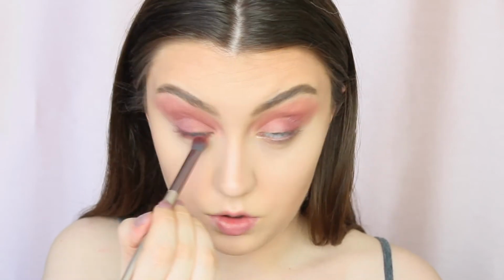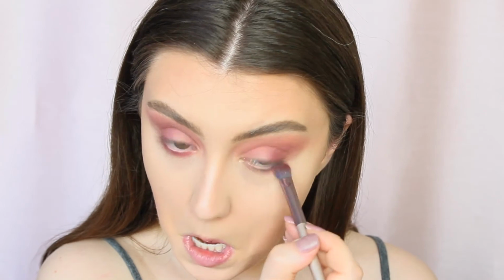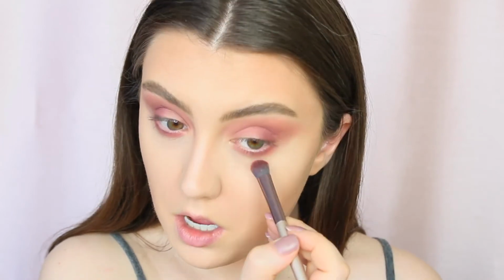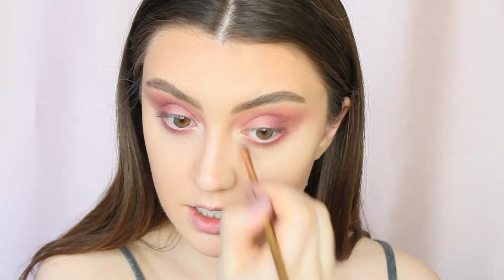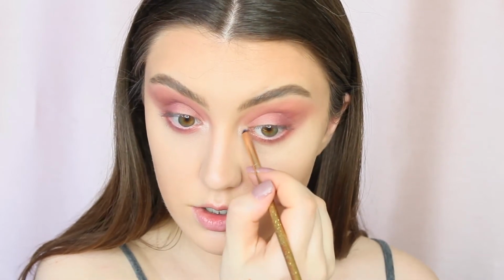Pick up that light pink that we first went in with. I'm just gonna add that. Sorry, you guys are probably not gonna be able to see, but I'm just gonna add that to the under eye. I never used to be an under eye type of person. I still kind of feel like I'm not, but I do agree that if you have a ton of shadow on your lid, then it looks a little weird if you have nothing on your under eye. So I am obsessed with inner corner highlight. I think it looks so beautiful.